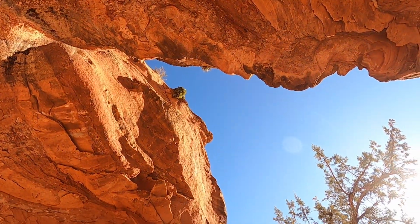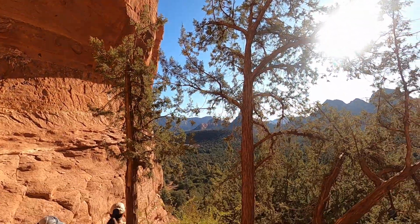The last part of the hike is challenging. You have to scramble over rocks into the cave. Made it.